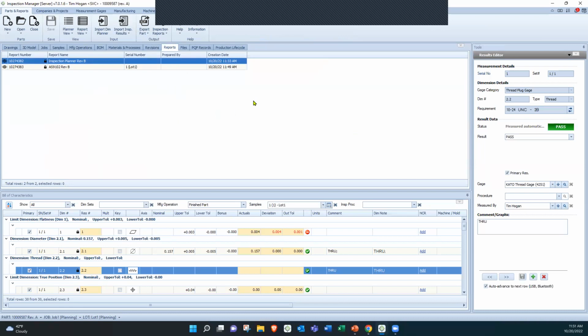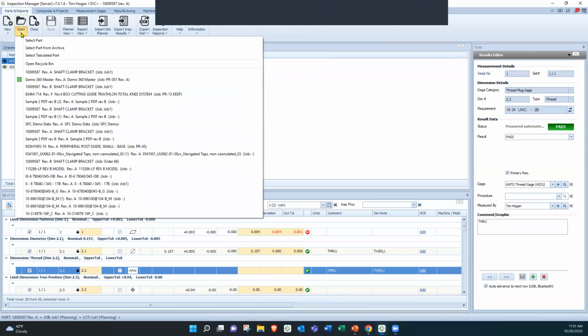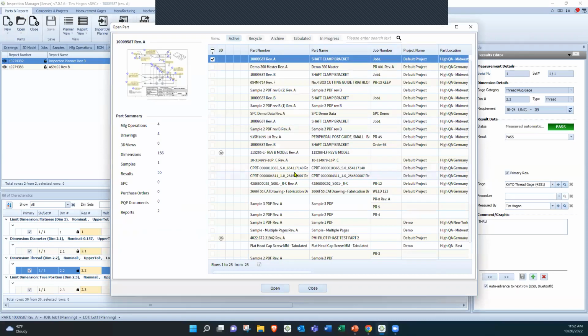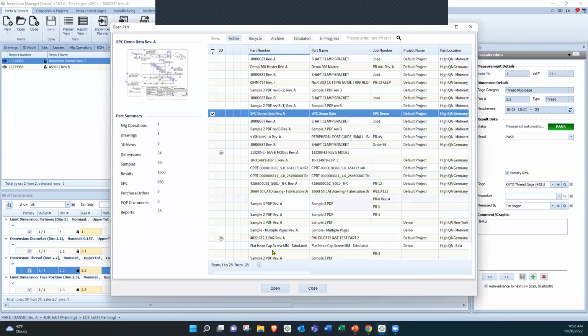Okay, let's roll very briefly. We have just a couple minutes. A couple minutes before we roll this into questions and answers, I would like to open and at least show you what the SPC side looks like.